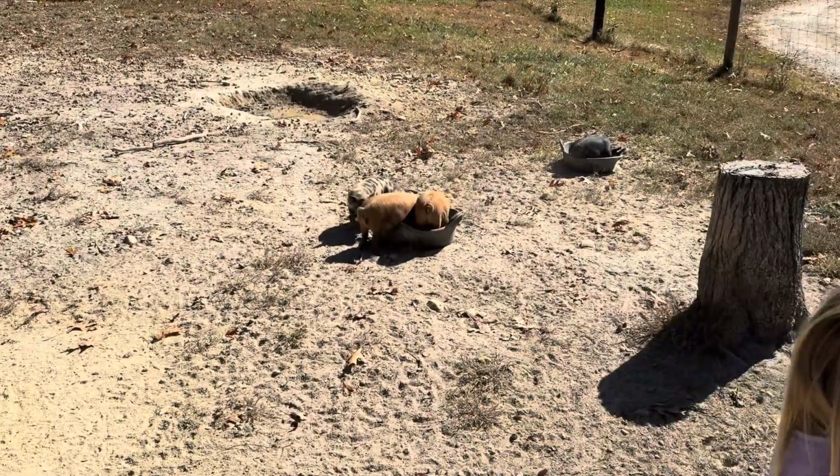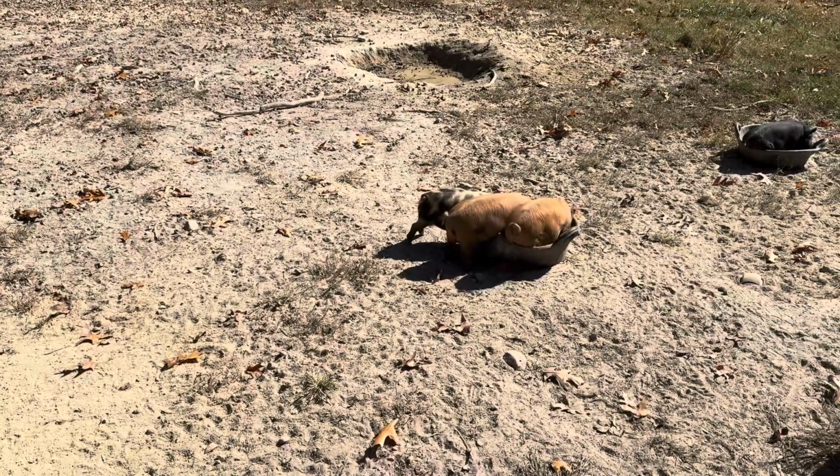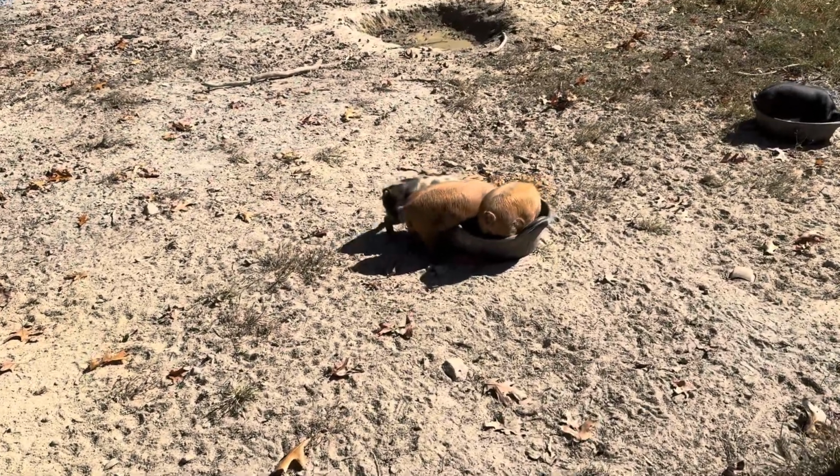But yeah, they're all doing good. We've stoked the fire up over there. It's going good. Get ready to get everything moved up. We get ready to hit them other stumps.